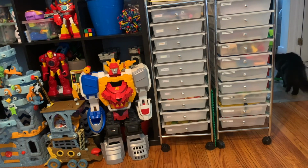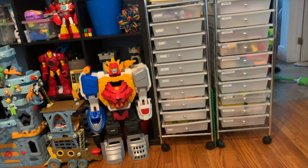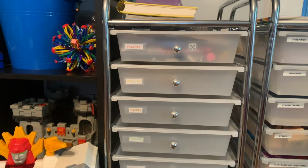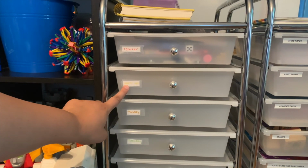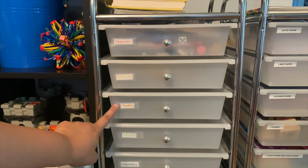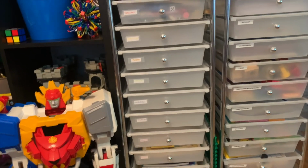Now on to our main organization for homeschool, these carts. So let me zoom you in here. In this top cart, all of my teacher supplies are in this bin. And then we have warm-up, so anything that he would do for a morning warm-up. And then these are all labeled Monday, Tuesday, Wednesday. So we'll be back here. Can you see these now?